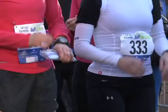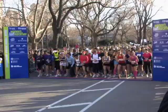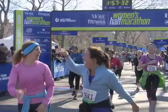On race day, the runners were out in full force, taking it all in, and then they were off. Another successful More Fitness half marathon.